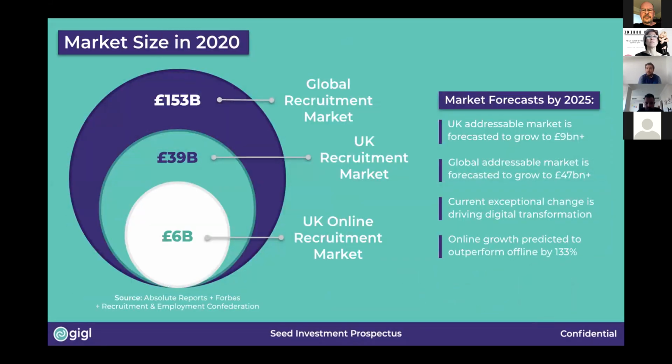Touching very briefly upon the market size, the market's massive. We're talking potentially every company out there, how they look at their recruitment, what they do for their recruitment, etc. What I would say is how we're specifically targeting short to medium term is sub 25. And what we view this as is sub £25 an hour, sub 25 years old. That's the market that we are specifically going out to target.